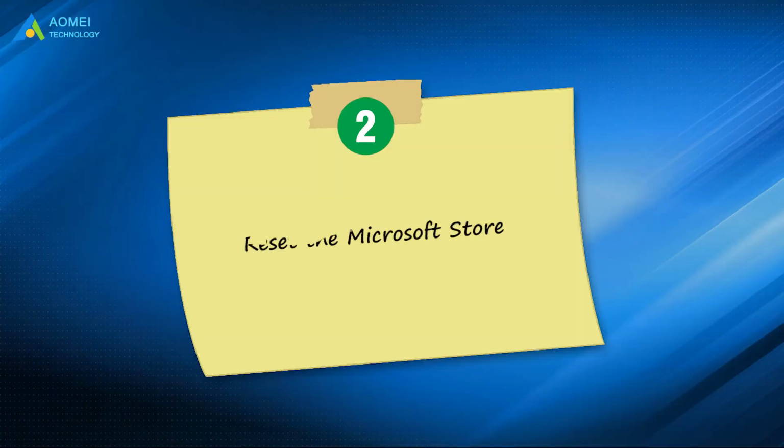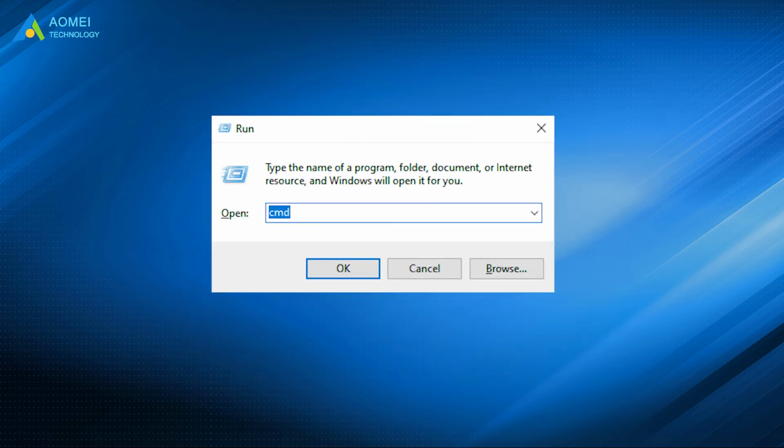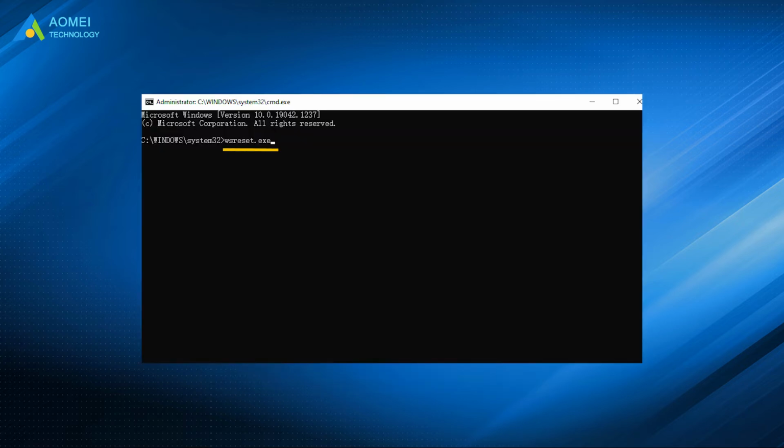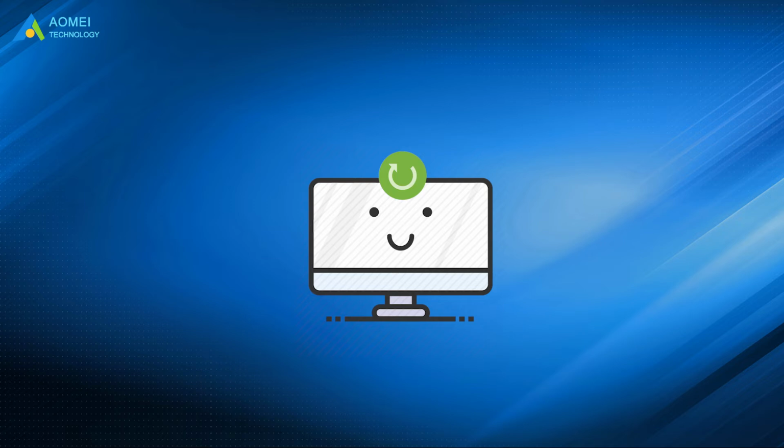The second way is to reset the Microsoft Store. Open the Run window, type CMD, and press Ctrl plus Shift plus Enter to open it. Type wsreset.exe and press Enter to reset the Microsoft Store. Restart your computer and open it again to see if the problem is fixed.